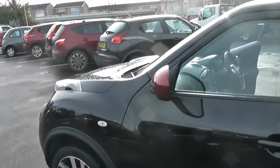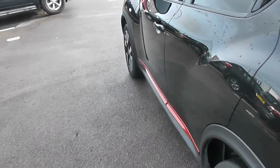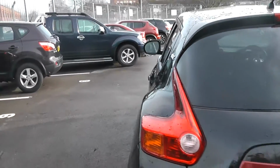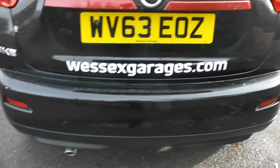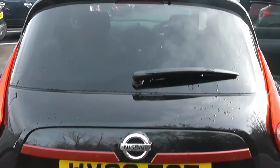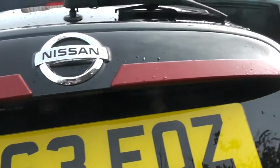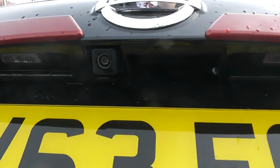Now, exterior features include the front fog lamps with the red surround, 18-inch alloy wheels, red door mirrors and body-coloured door handles with keyless entry. Also has the red side trim, rear privacy glass, and as we move to the back, you see it also has a high-level third brake light, rear wiper blade, chrome tip exhaust, and if we take a look at the tailgate itself, again with the red personalisation strips, it's got a colour rear view camera, and I'll show the display very shortly.